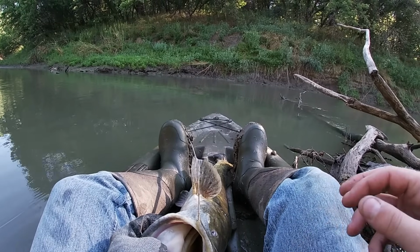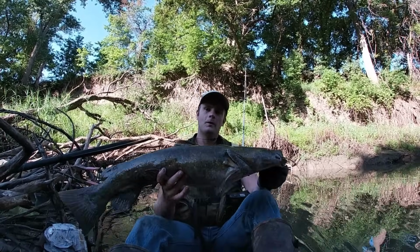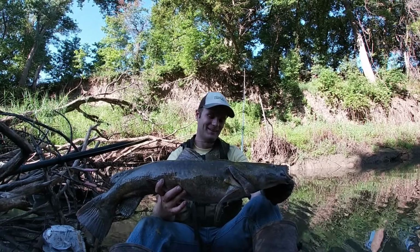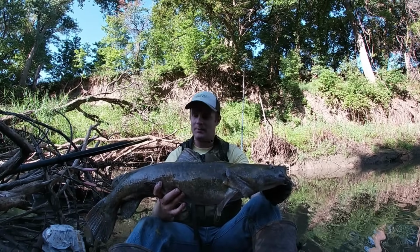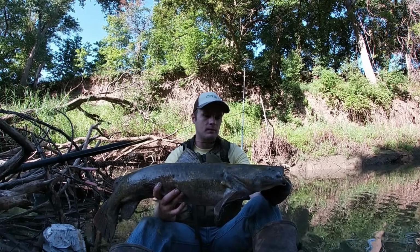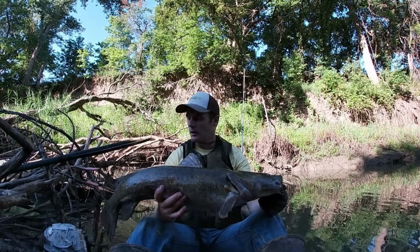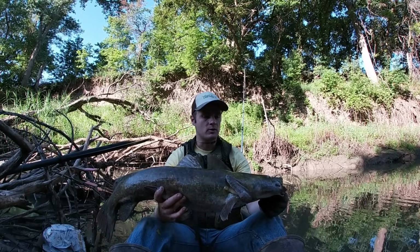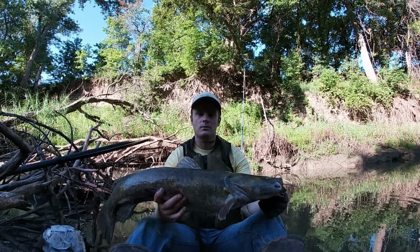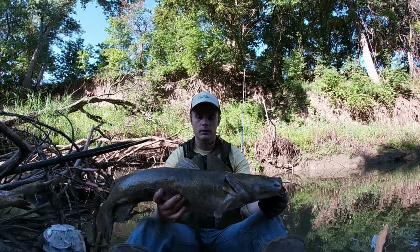Man, that's awesome. Let's get a look at this fish. All right, man, here we go. What a way to start the day. That is awesome. Man, I couldn't be more happy about that. You never really know why. You take what the river gives you, but I just haven't been able to get on a flathead bite this year. And this is really what I look forward to catching. Something about them is just special. They're a lot of fun. They fight. They're powerful. And so they're just really a lot of fun to reel in.